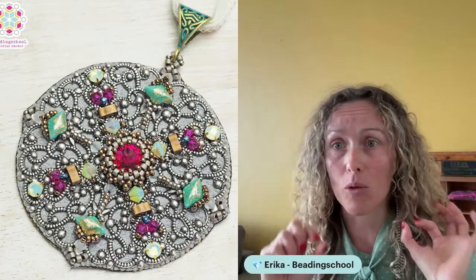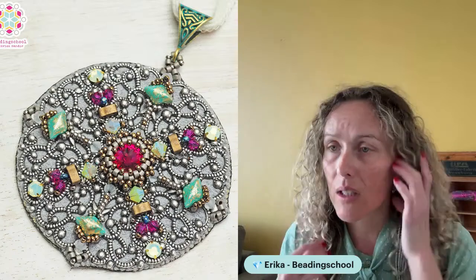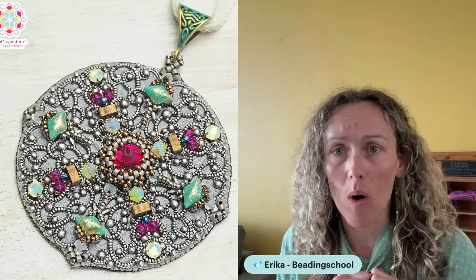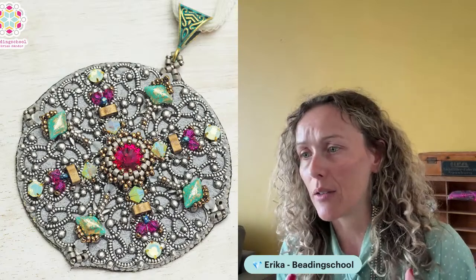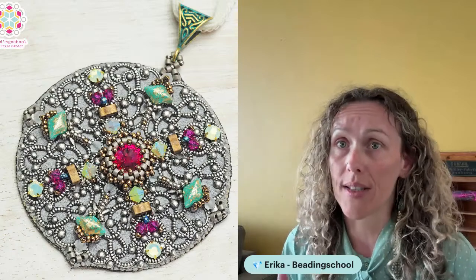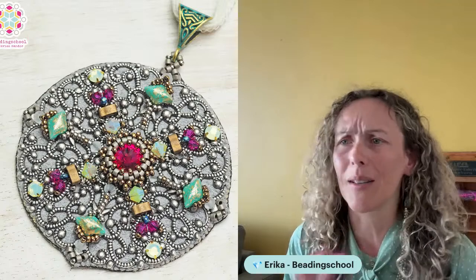I found a diamond shape in the filigree where I added a gem duo. I found a rectangle where I added a half tila, and you can do this with any shape of filigrees that you like. And you showcase a lot of the historic filigree, and I know that you love that.